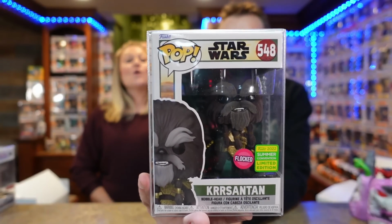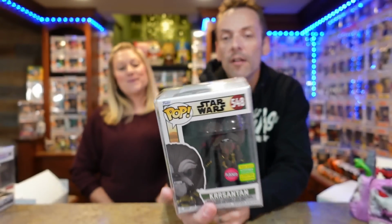And then my last one here. Did you peek at this one? Nope. Okay. Feels kind of hefty. Oh, Star Wars. Book of Boba Fett. Kuiil. Blocked. Yeah. I love that one. A lot of SDCC pops that I feel like they probably couldn't get rid of.